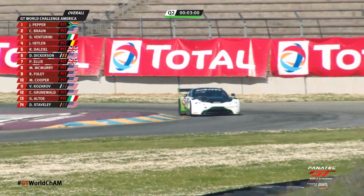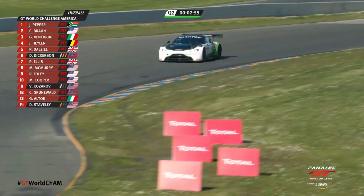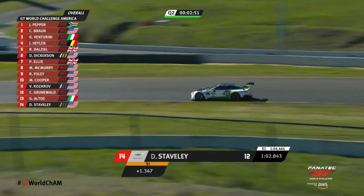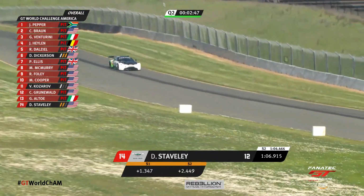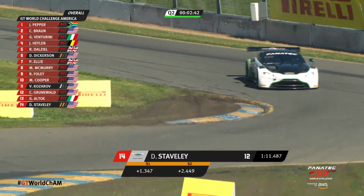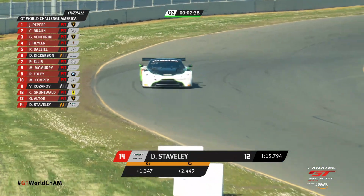Also, the Racer's Edge Acura still running. The Reardon Racing Lamborghini with Vesko Kozarov currently 11th quick, still out on the track. But this is Drew Stavely down at the bottom of the time charts right now. But this is a team without GT3 experience. Neither of its drivers had any GT3 experience until this weekend, and some minimal testing in the build-up to this.